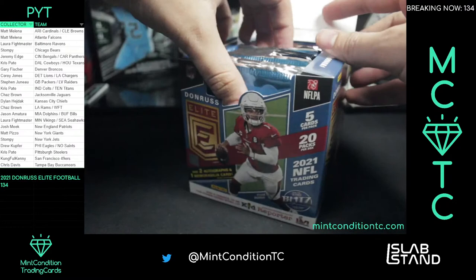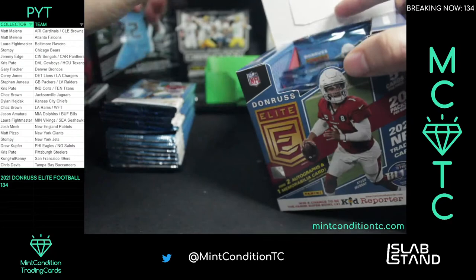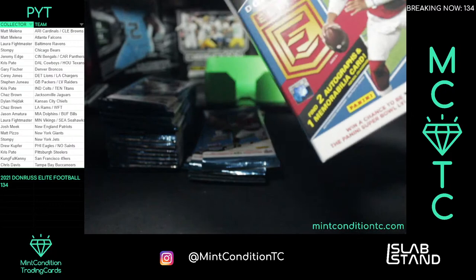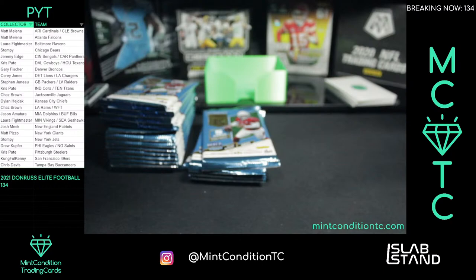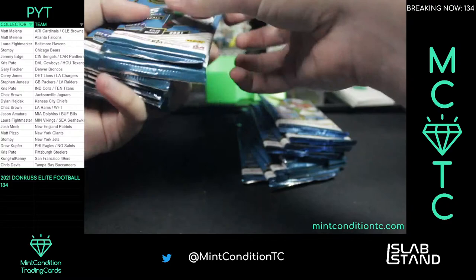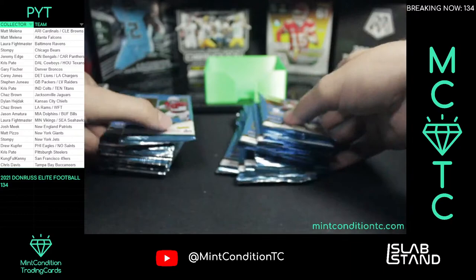There we go. There's a handful. And here's a couple more. Here's an empty box. I'm going to move it so we have some space to put all of these. Alrighty. 1, 2, 3, 4, 5, 6, 7, 8, 9, 10. There's our 10. And then 1, 2, 3, 4, 5, 6, 7, 8, 9, and 10. There we go. All right, so here's our 20 packs.